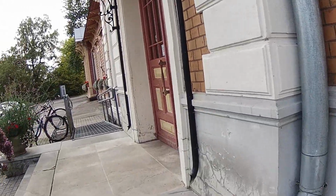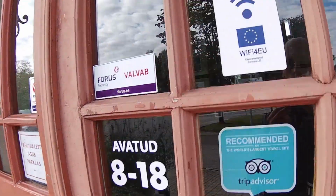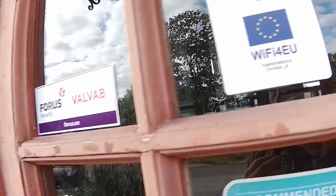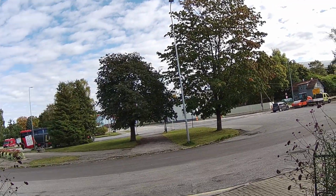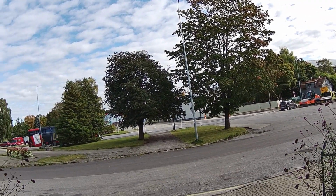What have we got inside the building? We've got Wi-Fi, which is possibly what most people want. And we've got a Moomin. And we've got a request for €5 if you want to see the museum inside. We'll pick this up further down the road.